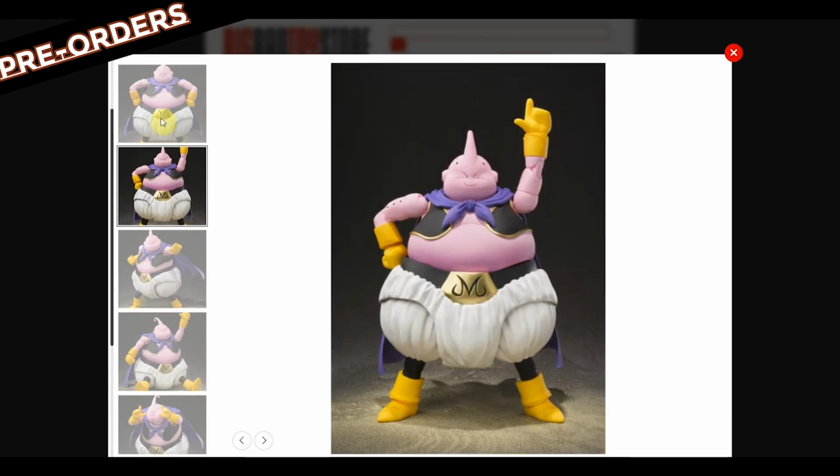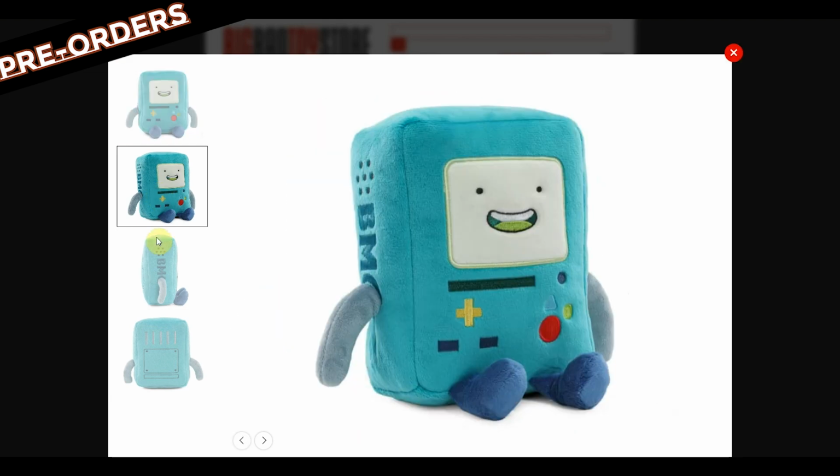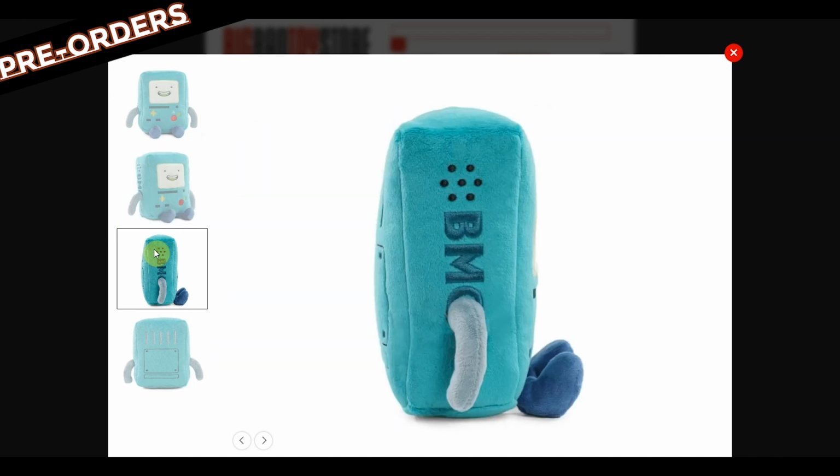I think that's close to what the original came out for. As well as Adventure Time BMO. This is a plushie. I don't know why I'm pre-ordering plushies. Maybe so I don't forget about it in the future. But yeah, BMO is a nice little cute character that they had in the show.